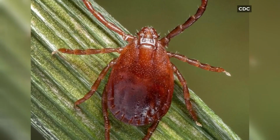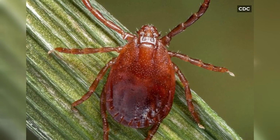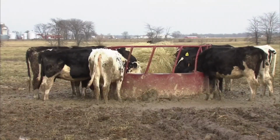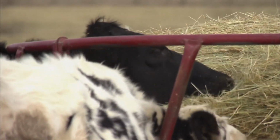Because the Asian longhorn tick doesn't need a mate to reproduce, one single tick can become thousands in no time. Fortunately, they aren't much of a concern for people, but livestock? There was a cattle farm in Ohio, closer to the Ohio River, where they actually lost some cows because they were so heavily infested with ticks.